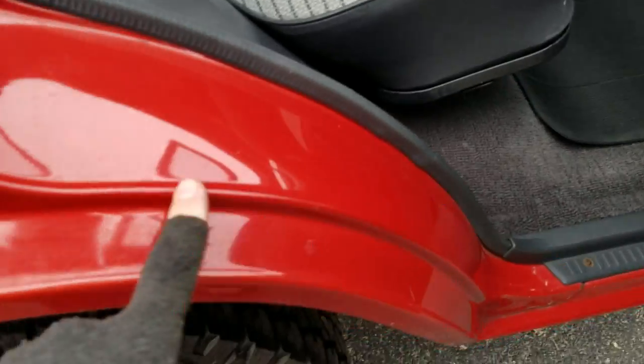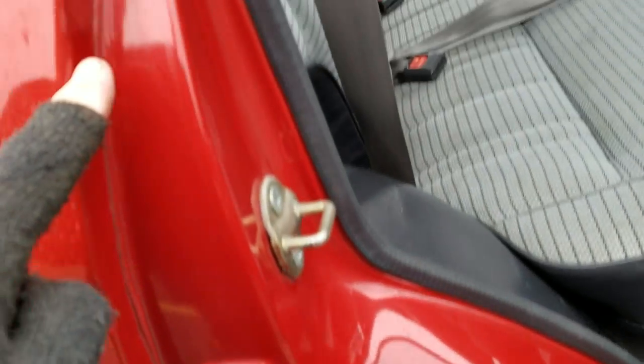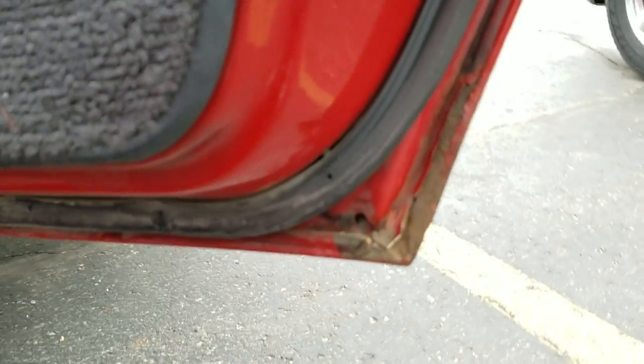All the jambs look like this, so we won't spend time going through every single one, but that's what they look like. In good shape. Door corners all look like that. Like that. That looks weird in the video. That's body caulking. Whoops, sorry. That's kind of body caulking, just some paint peel. But it's solid.